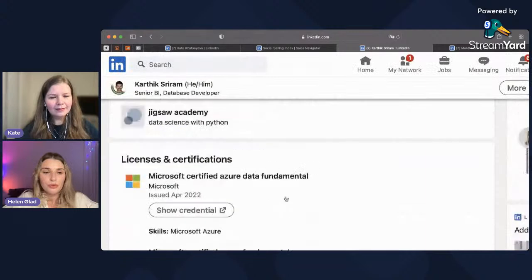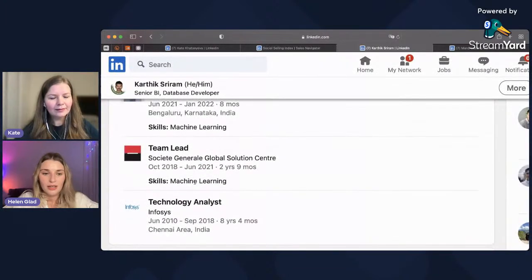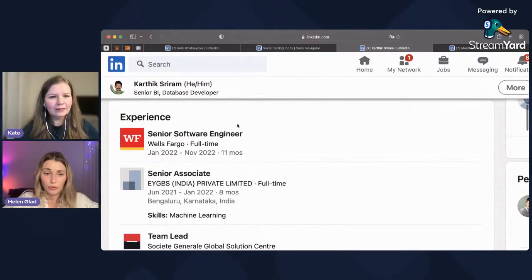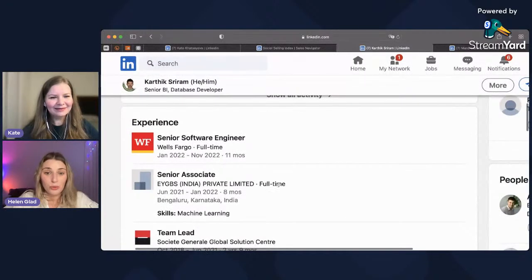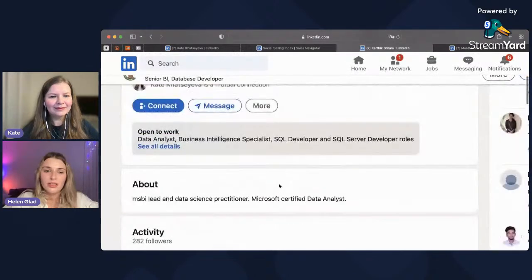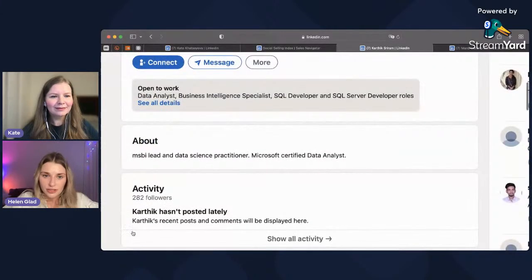It's very important to put the skills in your actual work experience, like you did as a senior associate, for example. It's only machine learning. Did you only work with machine learning? I don't believe it. I think that there are at least 10 skills that you used while working. Yeah, so I recommend you to fill out your profile, and as I said previously, to have some activity.